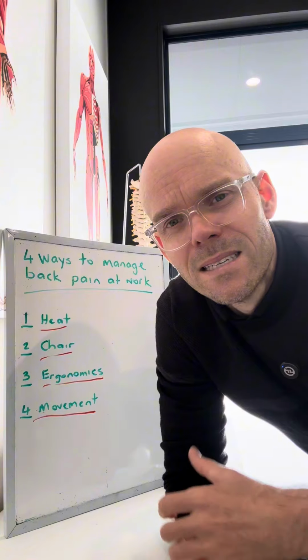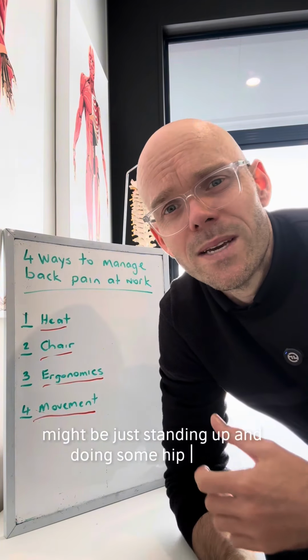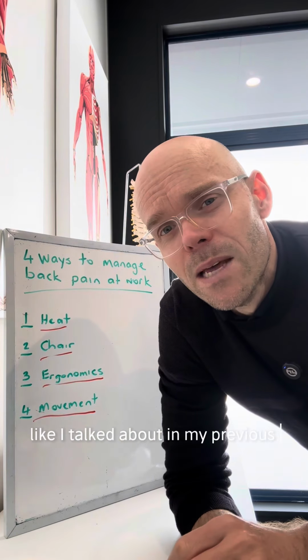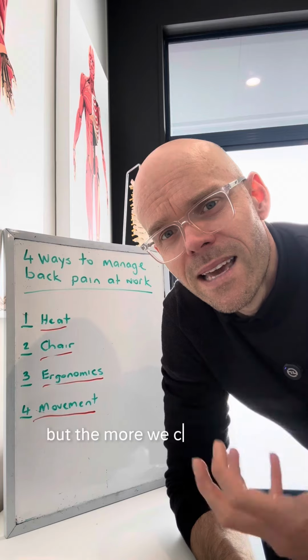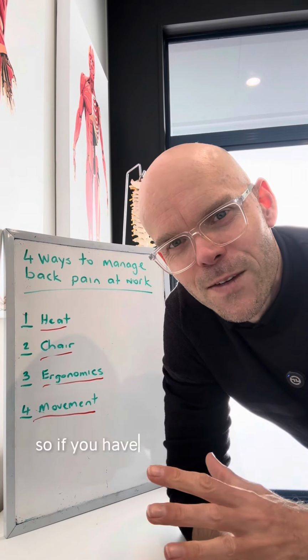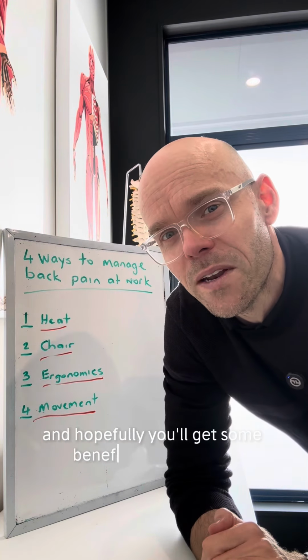Now, this might be something like just going to the bathroom, or going to get a glass of water, or just standing up and doing some hip circles, or doing the standing extension exercise like I talked about in my previous video. But the more we can get our body moving, in most cases, the better it feels. So if you have a sore lower back and you have to spend a lot of time sitting, try these 4 things out and hopefully you'll get some benefit from it as well.